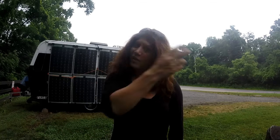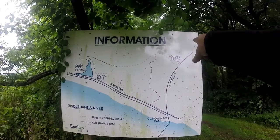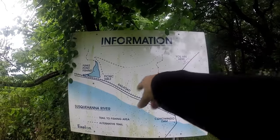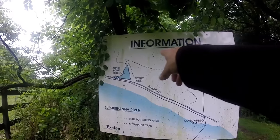All right, so we're gonna go check out what's on the path and go down to the lake. So come on, let's go. Let's go see what's happening. Here's the information. We're up here in the right-hand corner, and there's Funk's Pond. So it's a short little walk.